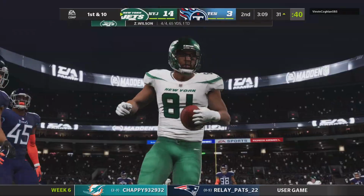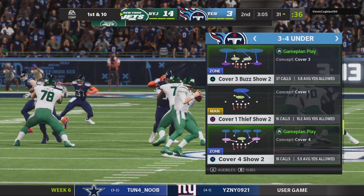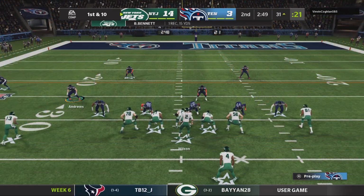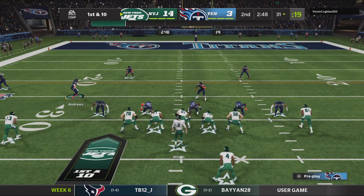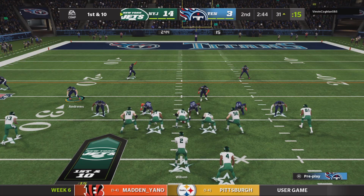On 1st and 10, it's Wilson. And caught. This is Bennett, the tight end. And he gets it inside the 35 and just shy of the 30. Good strong throw and catch right there. And so far in this game, the alleys have been open for them to get completions, and they're taking advantage of it.